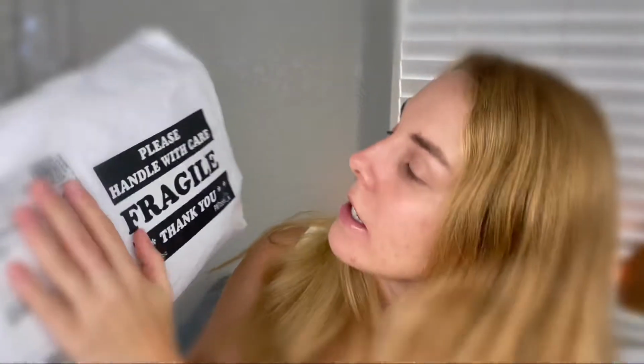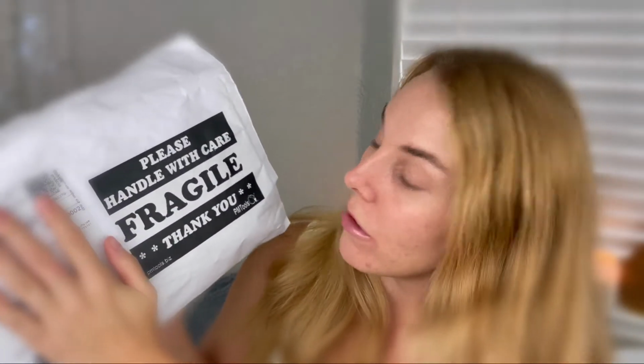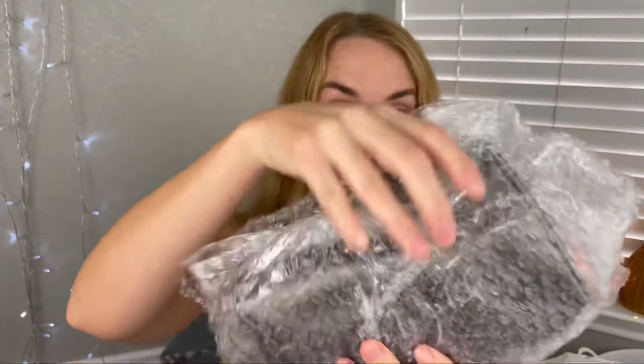Just a side note, this says, please handle with care, fragile, thank you. And I just feel like that's me. She packaged it so well. It's in this huge bubble wrapped envelope, and I can tell that inside is also squishy. It's all bubble wrapped inside. I've got another package of bubble wrap.